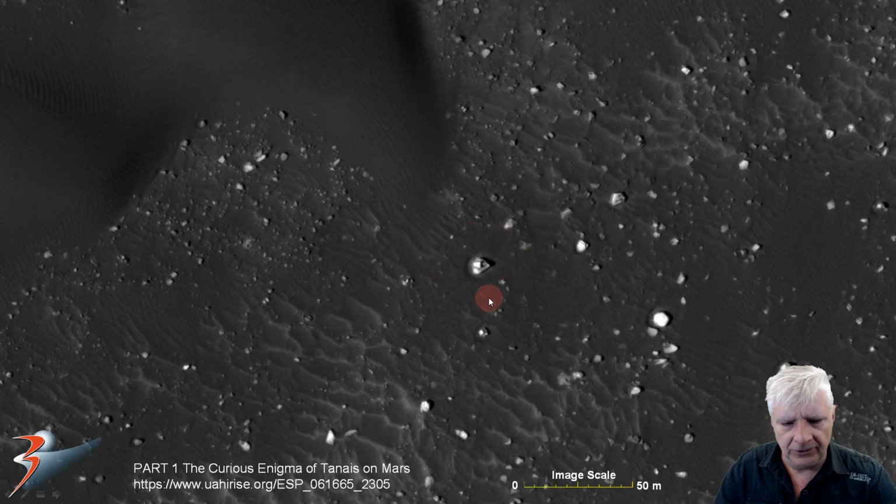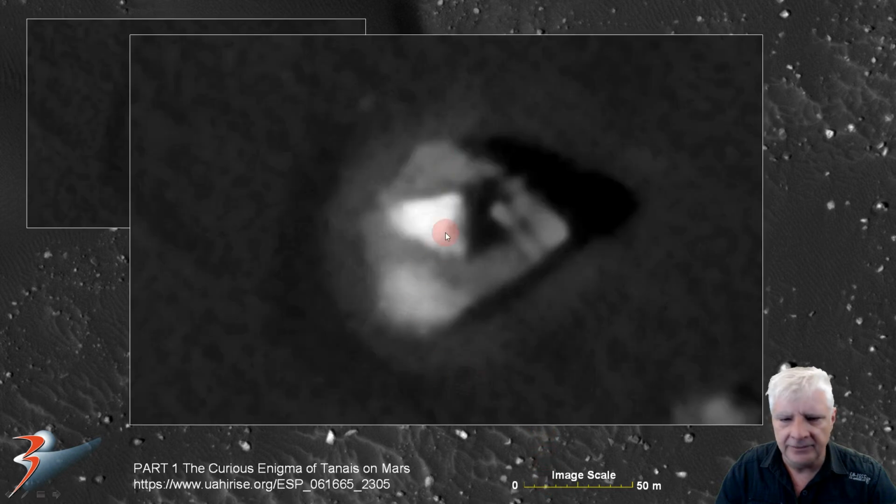And then this part sticks out like a sore thumb. Inside that circular depression, we've got a triangular structure at the bottom, a little pyramidal feature in the center. And each side of that base structure is about 12 by 12 meters. Check that out.